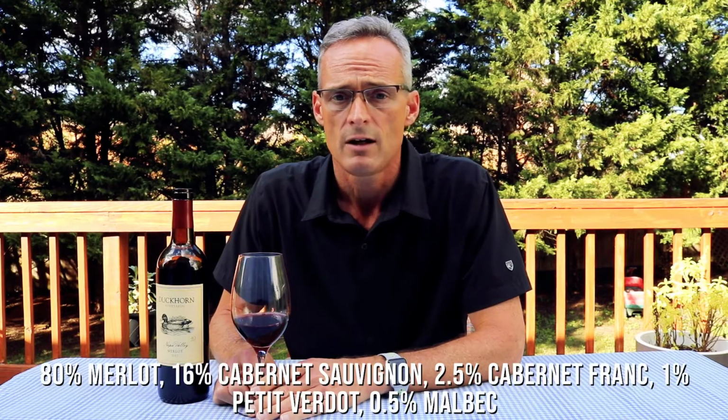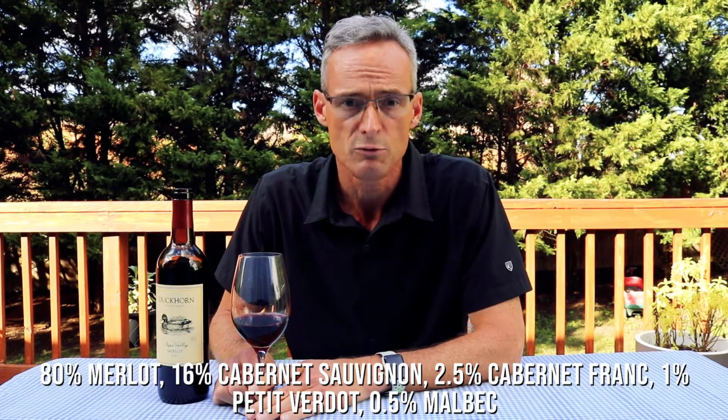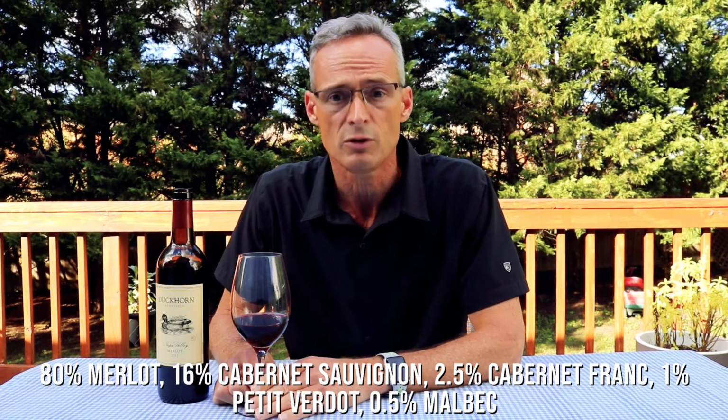This is the 2017 vintage, the Napa Valley bottling, which is a blend of their own estate vineyards, as well as some top growers from around Napa Valley. The wine is 80% Merlot, 16% Cabernet Sauvignon, 2.5% Cabernet Franc, 1% Petit Verdot, and 0.5% Malbec. It's aged in 100% French oak barrels, but only 40% of those are new. The rest of them are neutral.